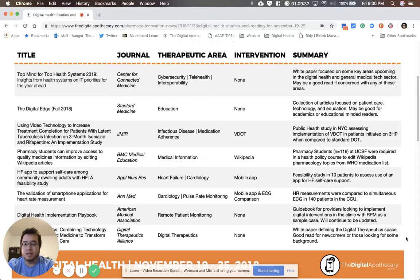Next 2 that I really actually liked, I've read through these fully a few times just because they were really captivating, is one is a digital health implementation playbook, and this is from the American Medical Association. And this is a pretty big deal because the AMA is really going full-bore digital health. And what they did was they put together this document. This thing's huge. I'm talking about over 60 pages almost. And it's a guidebook for providers looking to implement digital health.